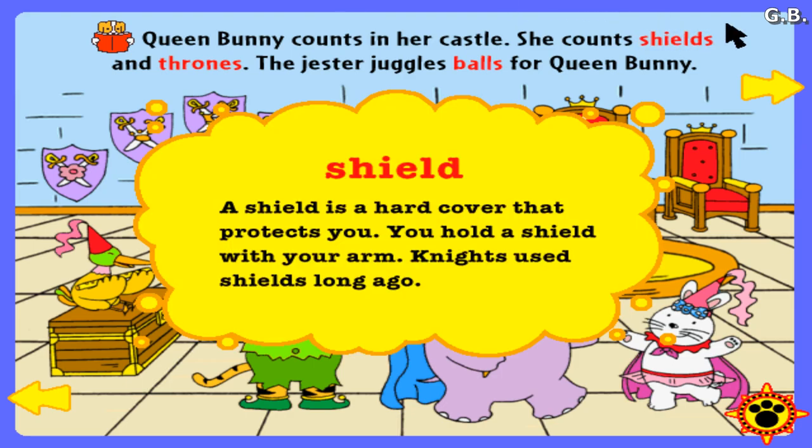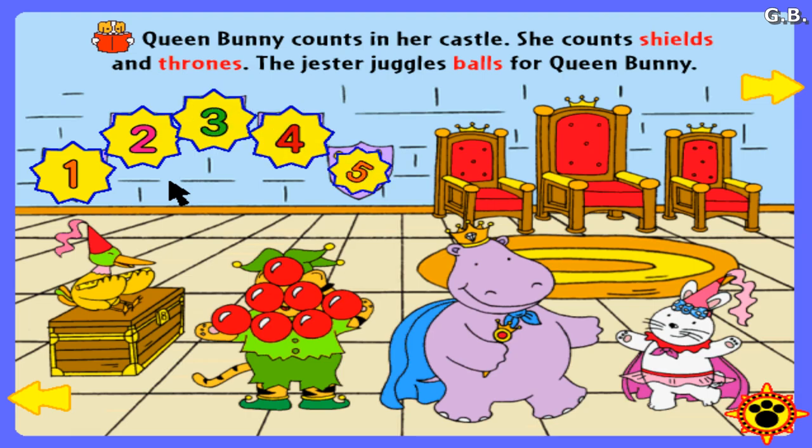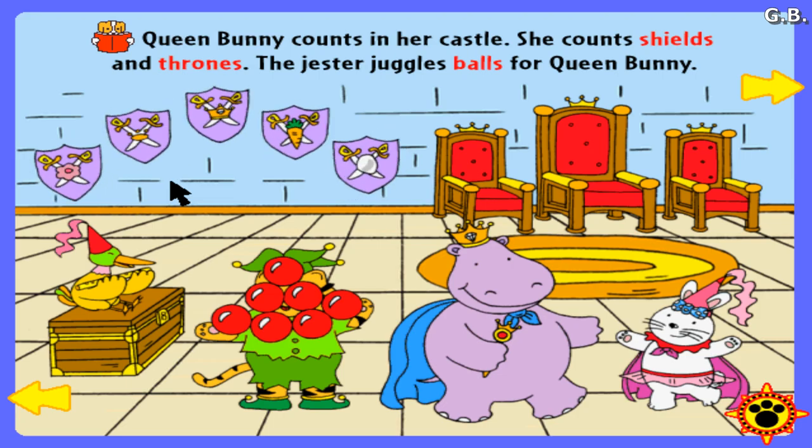Shields. A shield is a hard cover that protects you. You hold a shield with your arm. Knights used shields long ago. Count along with Puppy. 1, 2, 3, 4, 5. You can count!